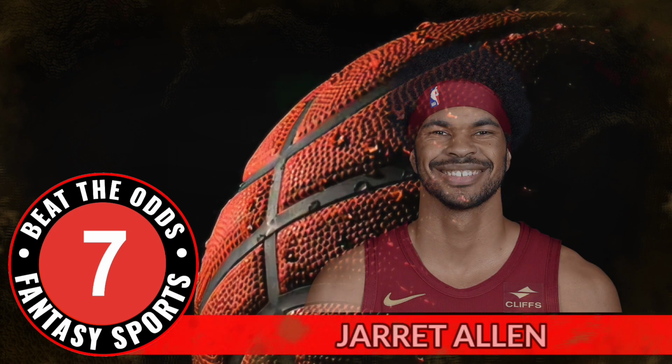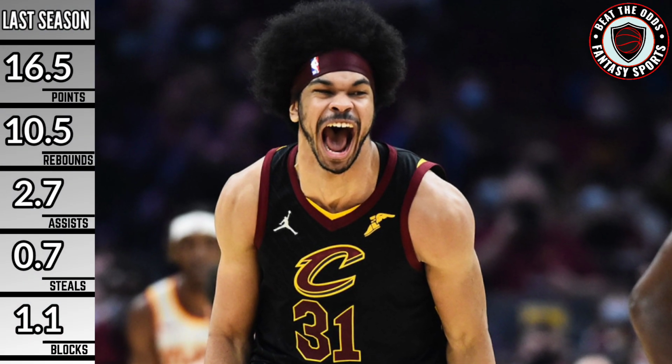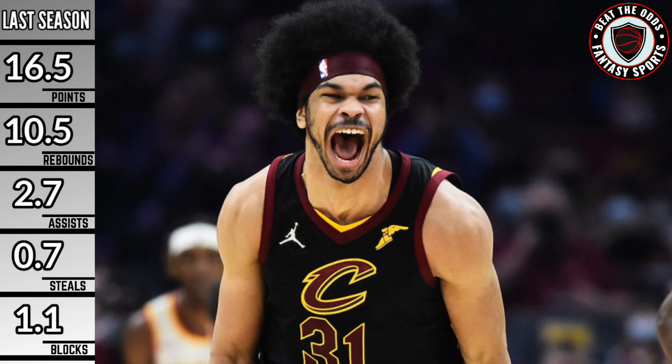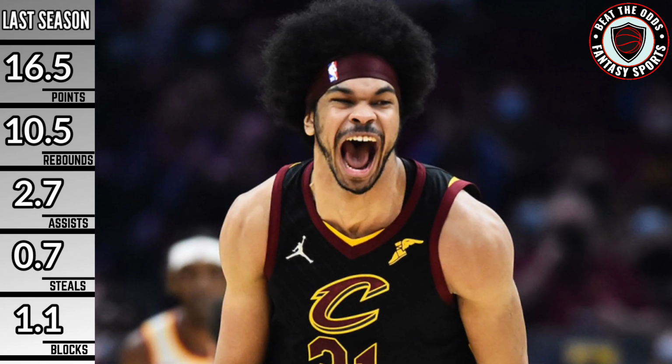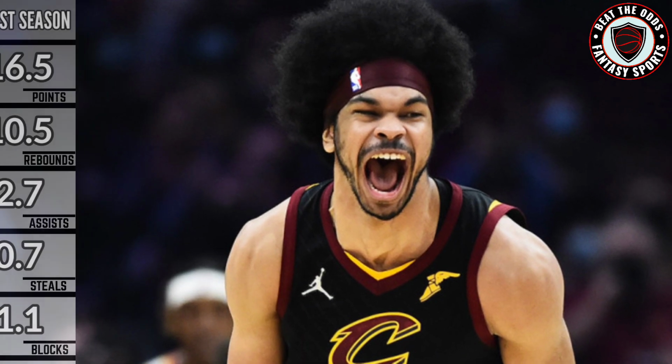Let's go to number 7. We have Jarrett Allen. Now, Allen anchors a strong defensive squad and will return to his highly efficient double-double ways this season. Having Evan Mobley on the floor does create a little spacing issues, but I'm hoping that Mobley attempts to stretch the floor a little bit more this season to give Allen a little more space to finish on his pick and rolls. Allen does make a great second center to pick up on a fantasy basketball squad.